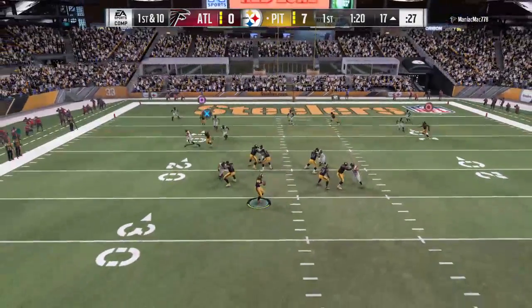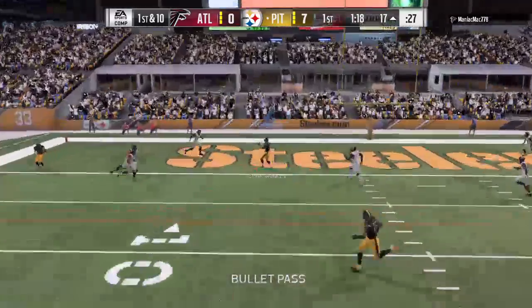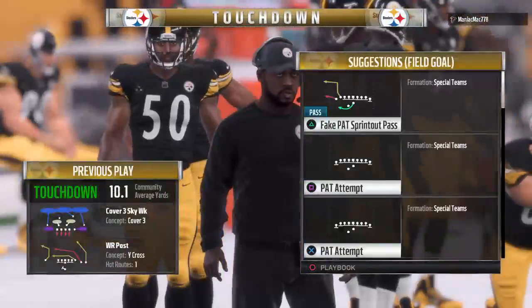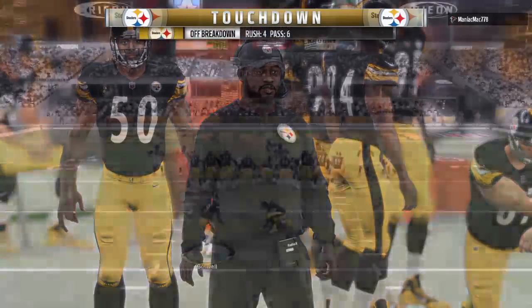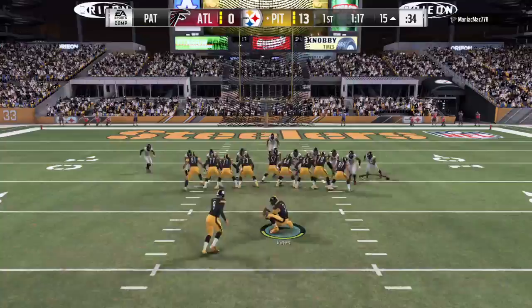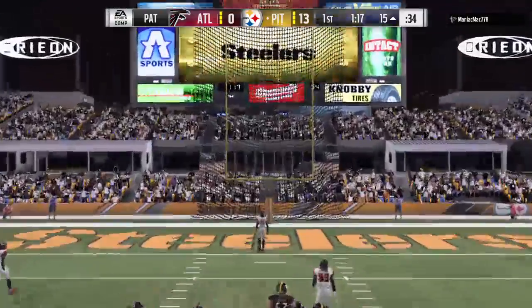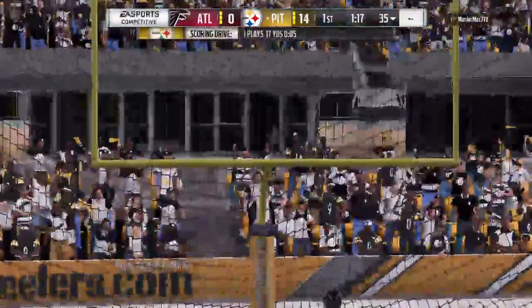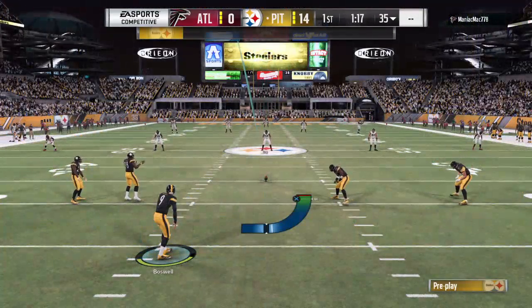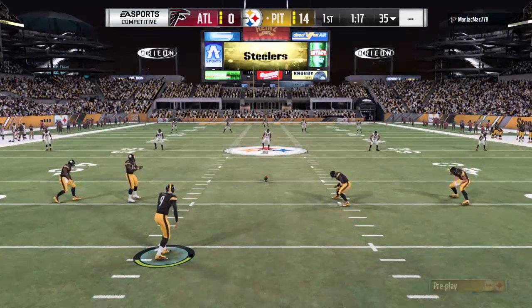After the interception, here's Roethlisberger. And caught in the end zone. Touchdown, Steelers. Well, that didn't take long. The turnover instantly almost turning into points. And when that happens, a lot of teams have the mentality of let's strike right now. You've got them off balance after the turnover or the takeaway. Let's go get it. And that's exactly what they did.